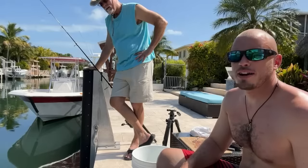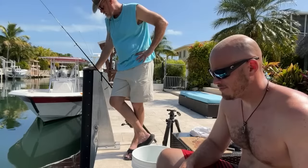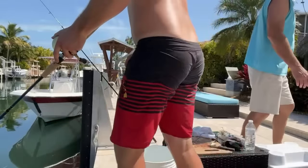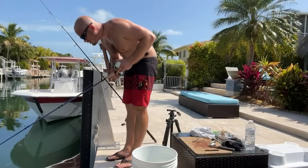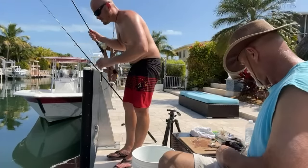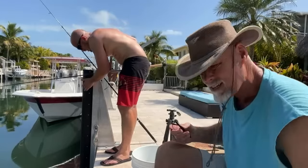Do you have any stories for us, Pops? Any stories? Well, you know, when we were on the boat when you caught the shark. Well, how about I switch with you? Okay. Yeah. You tell them a story. There are some big ones down there. I'll take my glasses off and put my other glasses on so I can see.